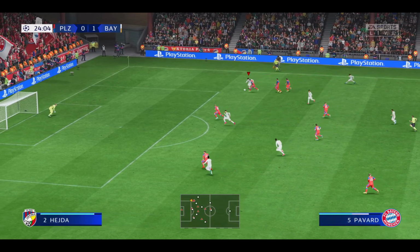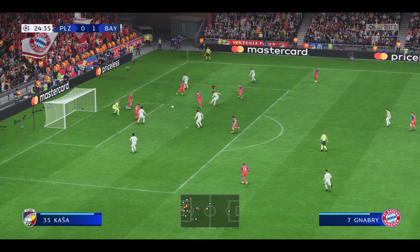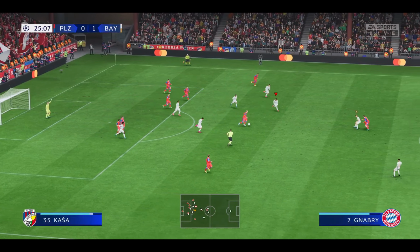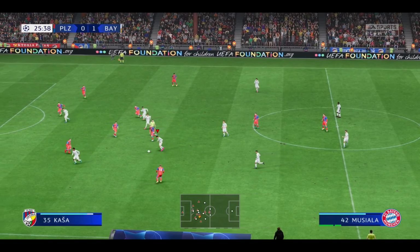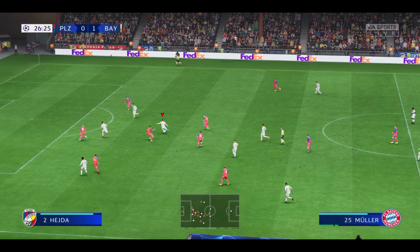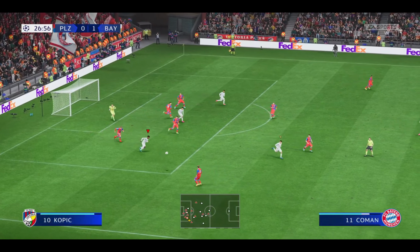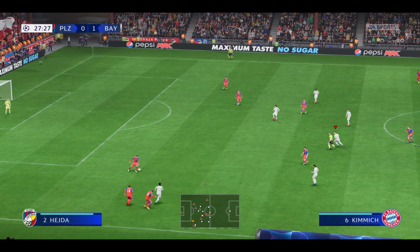Pavard. He's going forward well here. No way through. And successfully cut out. What's he going to do here? Müller. Could be. Chance maybe. Danger averted for now.